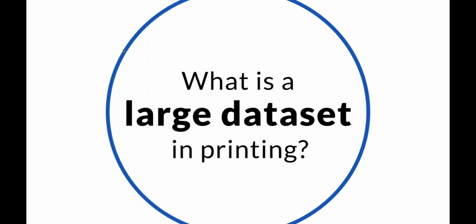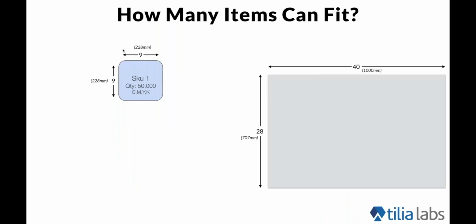So what does that really mean for printing and packaging? What I want to explain is how Phoenix and Tilia Labs is leveraging AI to navigate these large data sets and search spaces to make decisions around impositioning and planning. I'm going to run through a couple of quick examples. A large data set can start with something as simple as: how do we take this 9-inch by 9-inch order or sign that our customer ordered at a quantity of 5,000 and put this up on a sheet or on our production run in the most cost-effective manner?